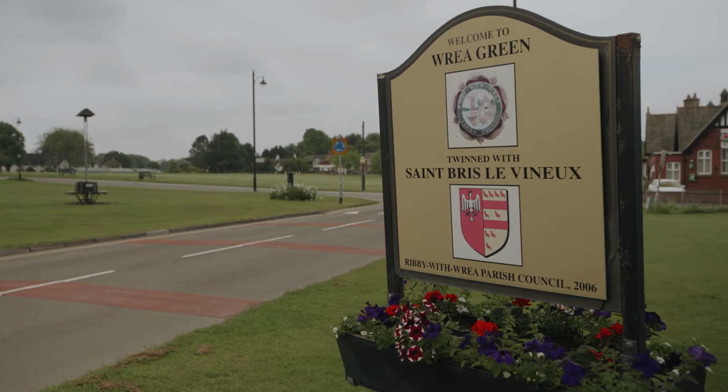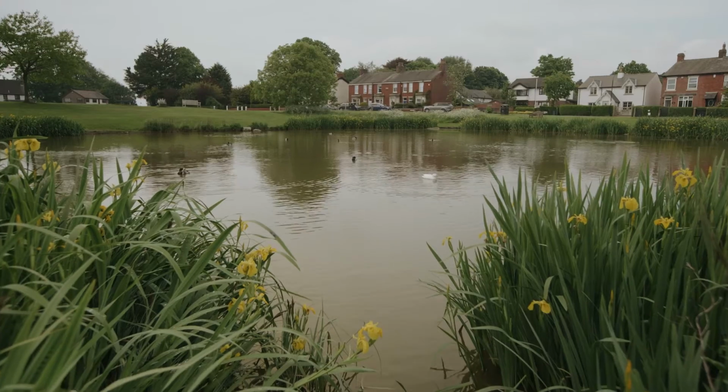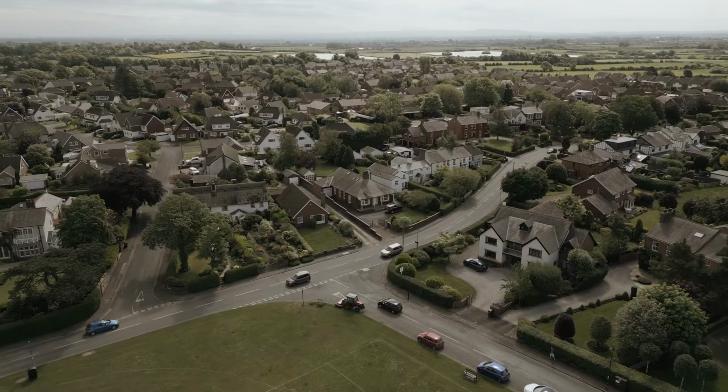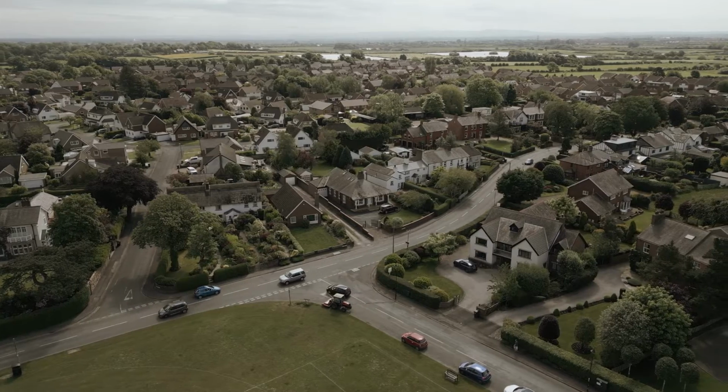I'm speaking from experience. Now, it's fair to say that once you come to Wrea Green, there are many reasons to stay, but if ever you need to go further afield, then the good news is that Wrea Green is well connected to other local villages and towns from across the Fylde coast and much further beyond. On top of that, the local motorway network is less than a 10-minute drive away.